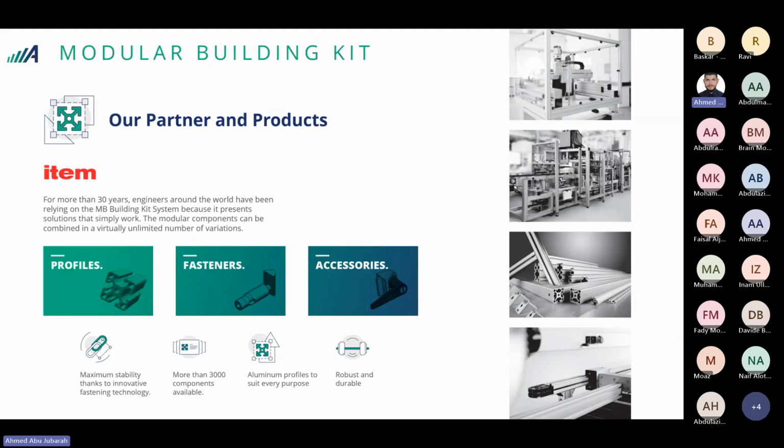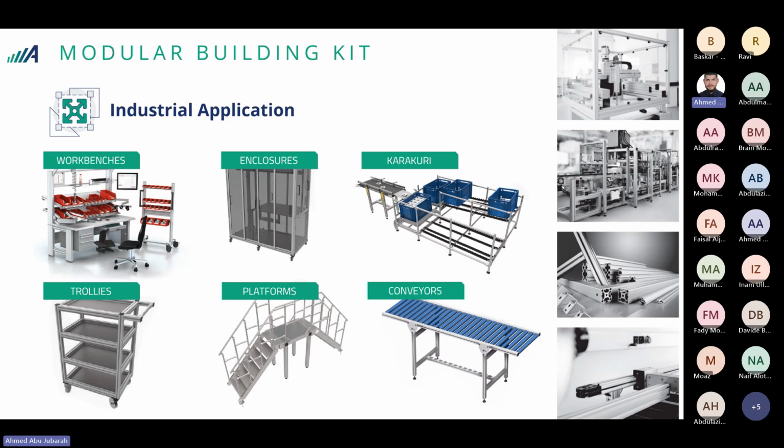Regarding modular building kit, mainly we are talking about ITEM from Germany, aluminum profile, which provides us extruded aluminum profile with a wide range of accessories, which means you are able to customize the solution you are looking for according to your need easily with a wide range of fasteners and accessories. If we are talking about the applications, we are talking about industrial applications like workbenches, enclosures, low-cost automation, trolleys, platforms, conveyors. And I would like to highlight that when we are talking about conveyors, we are talking about modular conveyor, motorized conveyor, belt conveyor, chain conveyor.